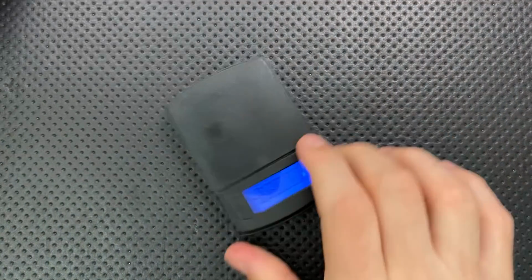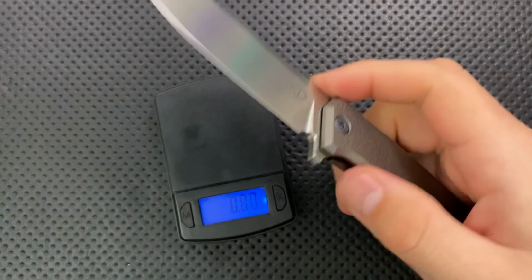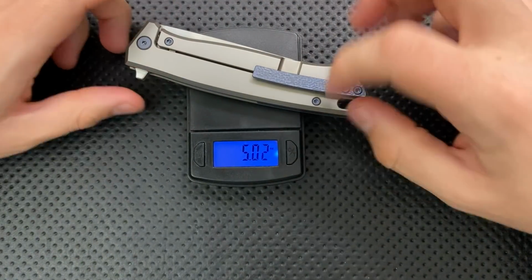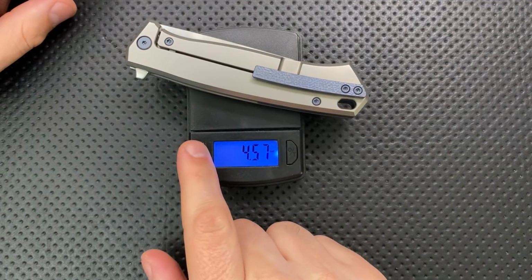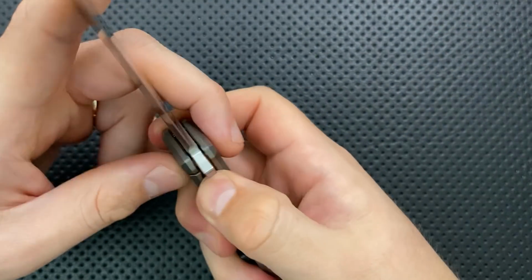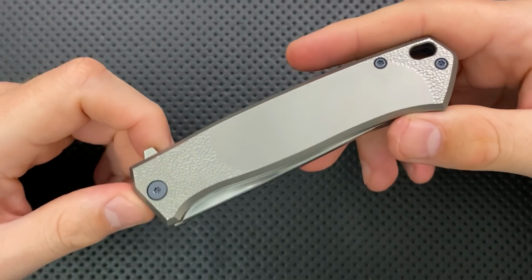Next is that this is a relatively heavy knife. You pick it up and it feels very substantial, and I mentioned earlier that it feels very solid, and so for some people that's going to feel good. But to me at least, it's a little heavy. We are coming in here at 5.02 ounces, or because it's a European knife, heck, let's just try some grams. Come on, 142 grams for what is roughly a 3.75-inch blade. So that's a little bit on the heavy side.